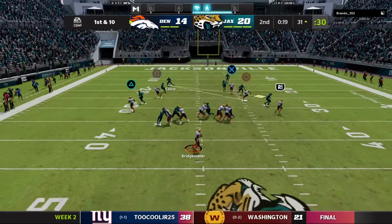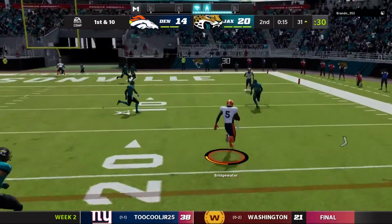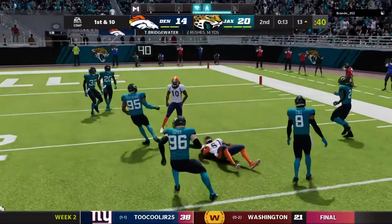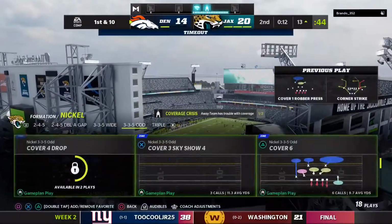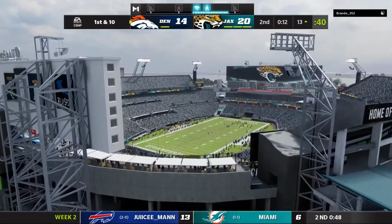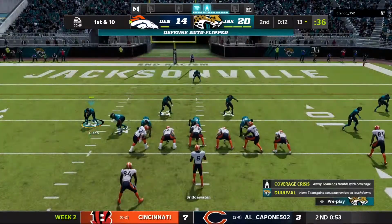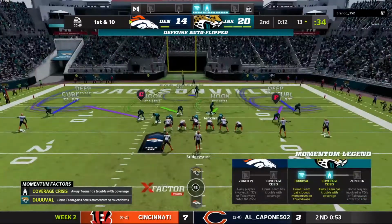A first down throw for Bridgewater. Flushed out right. Space to run past the 20. I guess no need to force it when you can do that instead. First down, 18-yard gain. Now the Broncos going to use the second of their timeouts as they'll stop the clock with 12 seconds to go in this first half.